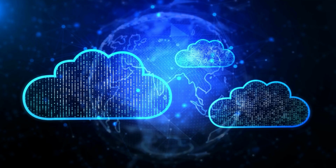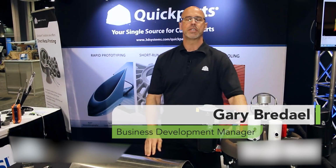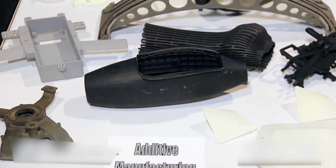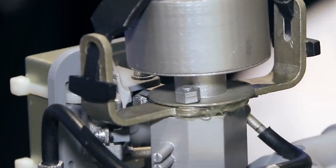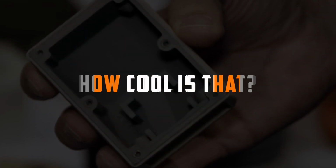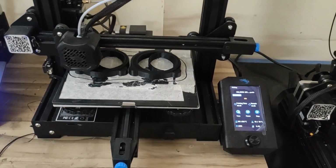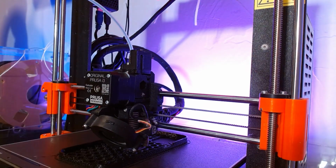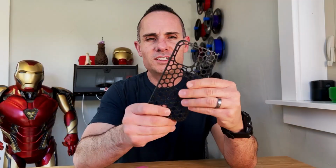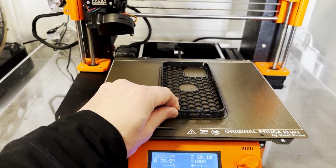And guess what? With the rise of cloud computing, companies are now offering cloud-based additive manufacturing services. This means you can create parts and objects remotely without having to invest in a 3D printer yourself. How cool is that? This technology also enables mass customization services, allowing you to design your own unique products like phone cases and have them 3D printed in a one-of-a-kind version.